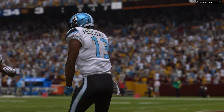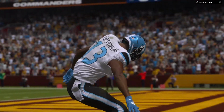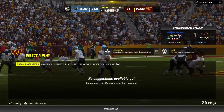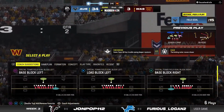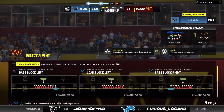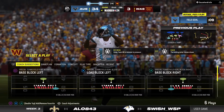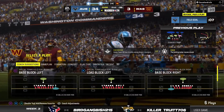The prayer is answered. How did they get that done? And they extend their lead, a little added cushion into the lockers. What a way to finish. Tremendous way. That's momentum that they carry in with them. Can they convert it and bring it back out to start the third quarter?